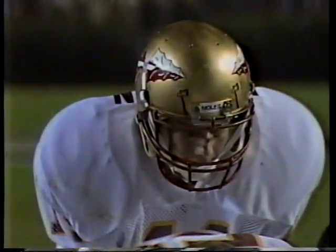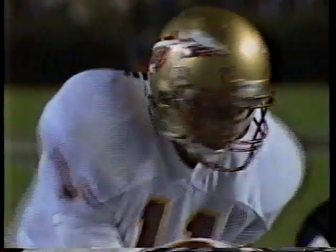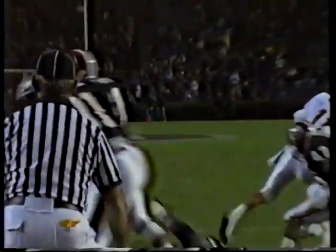Richie Andrews stretching out his leg one more time tonight. He is 7 for 7. And with 11:46 remaining in the game, Florida State is absolutely hammering South Carolina. 52-0, Seminoles.